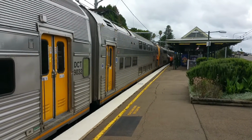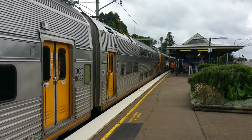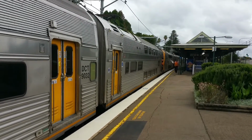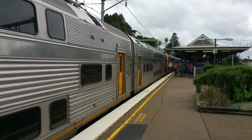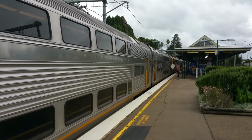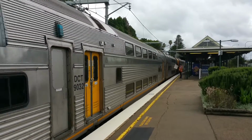V47 and 21 now departing platform number 1, Central service. Trailing car will be DTM 8036 with the raised headlight.